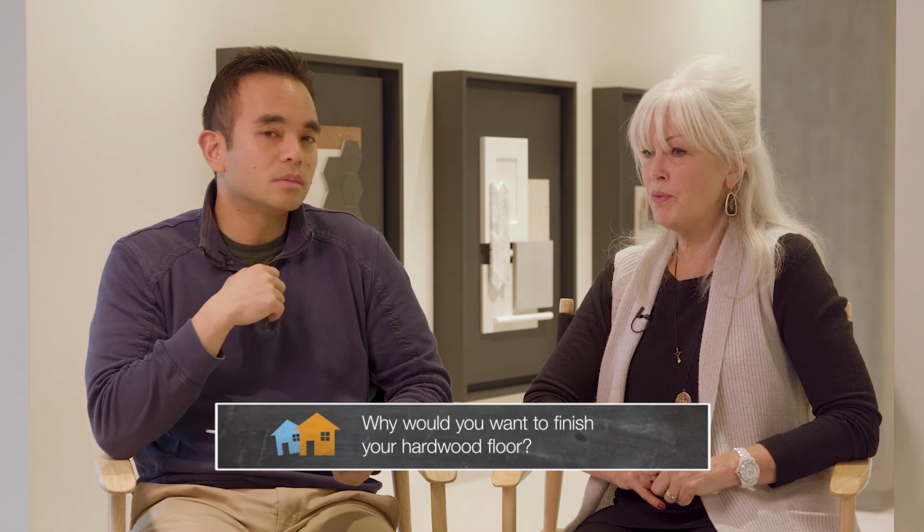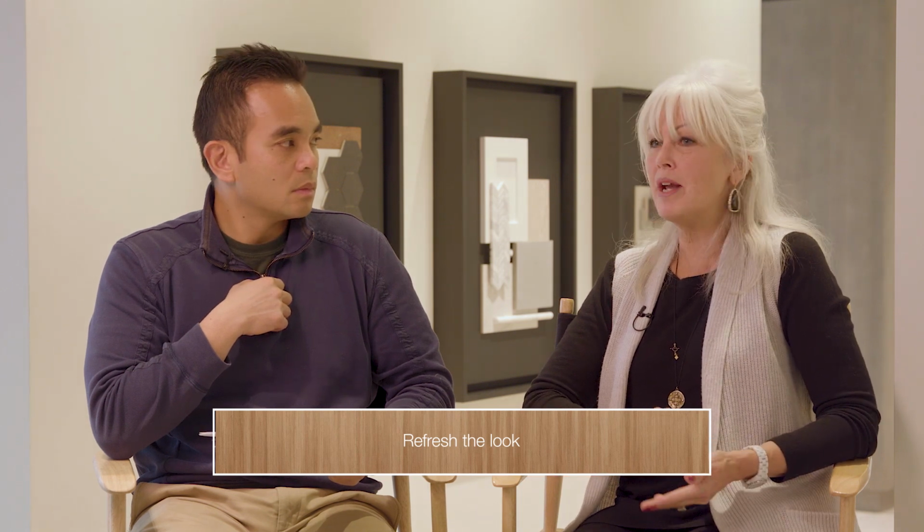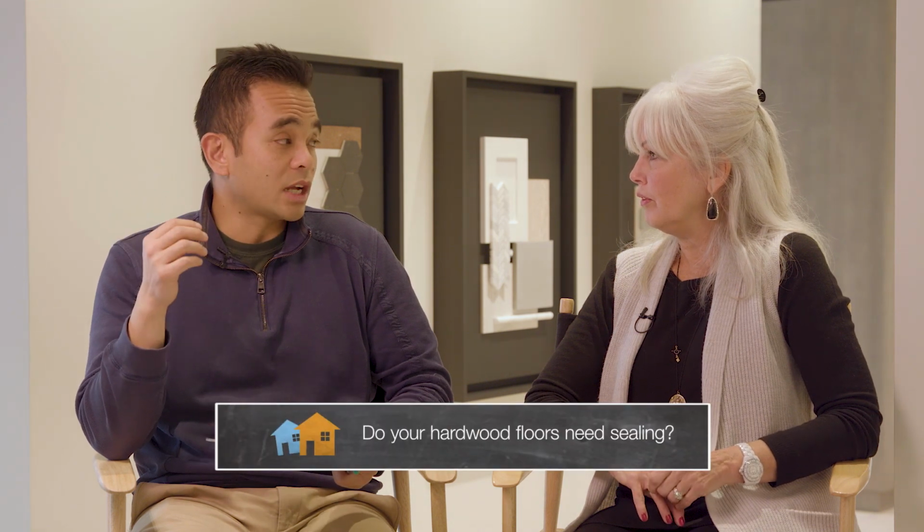You'd want to finish your hardwood floor, say if you had a site finished floor in your home, or even one that's been factory finished, but that top layer, the sealer, has been damaged just from wear and tear. Maybe it's got a lot of scratches from pets or children and their toys, and you want to refresh the look. Okay, and why do your hardwood floors actually need sealing?